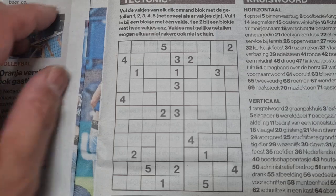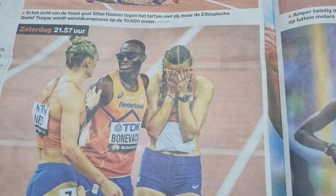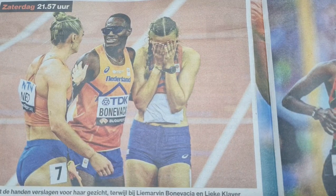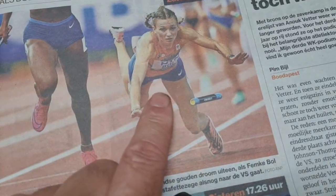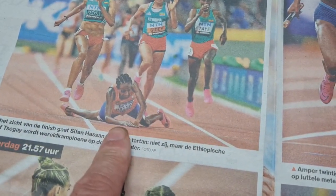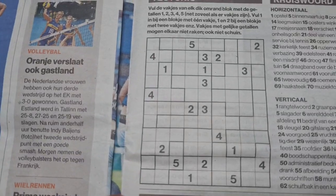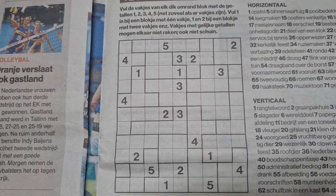And yeah, what's the news of today? Well, I've told you the news of today. Yesterday there was an athletics race, and 2 Dutch athletes fell several meters before the finish. Here, Femke Bol, this one, a specialist in the 400 meters and 4 times 400 mixed, and this one also at the finish. Stefan Hassan, yes. So no gold for the Netherlands. So that's the news. And let me continue with this Sudoku.